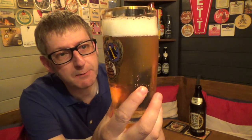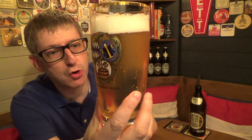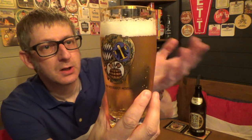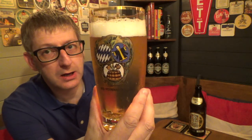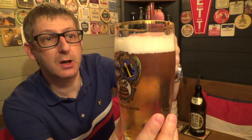look at that lovely straw clear beer, plenty of carbonation there, a nice 1.5 finger white frothy head. Let's get the aromas.